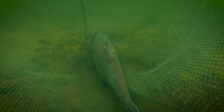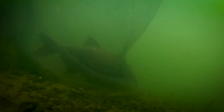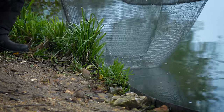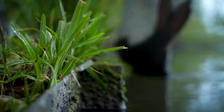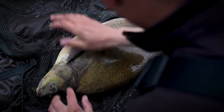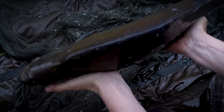But in the early hours this morning, just before it got light, I've had one more fish, and it's another nice one. And that fish is sitting in the net. I've just been waiting for the sun to come up, so I'll get that fish out now, and we'll have a look at it before I pack everything up. There we go, one more double figure bream for the session.